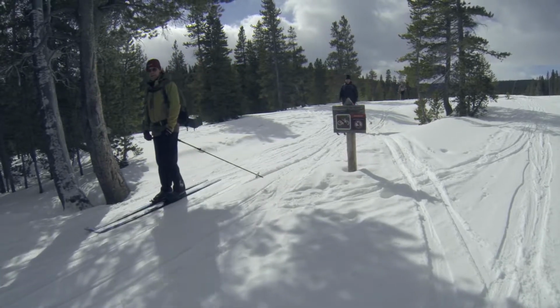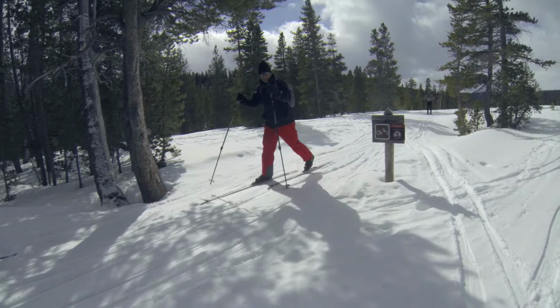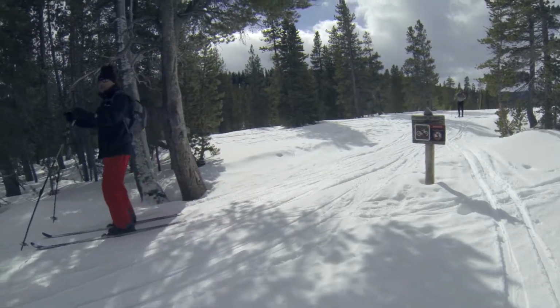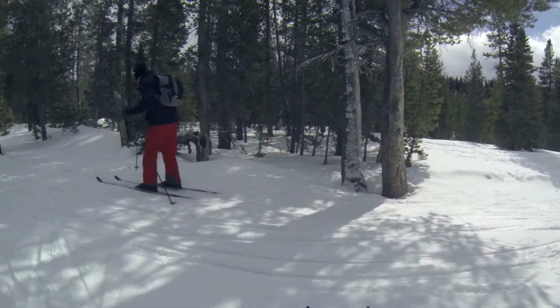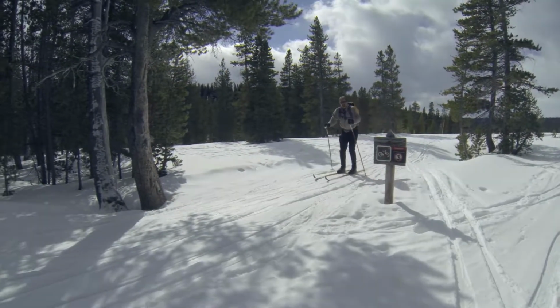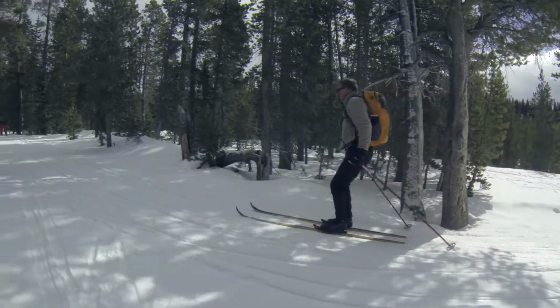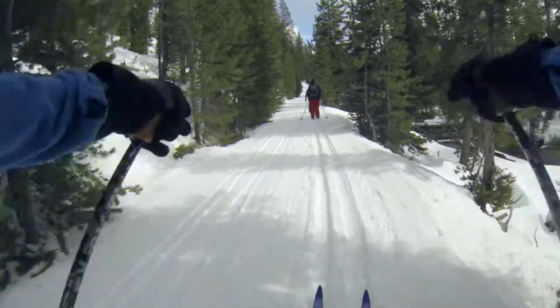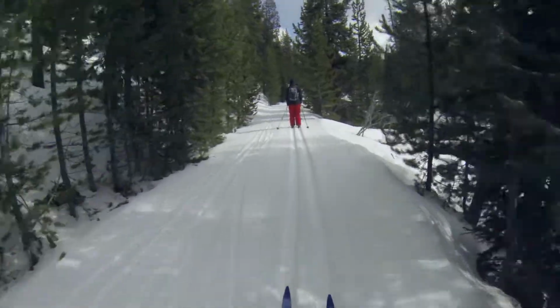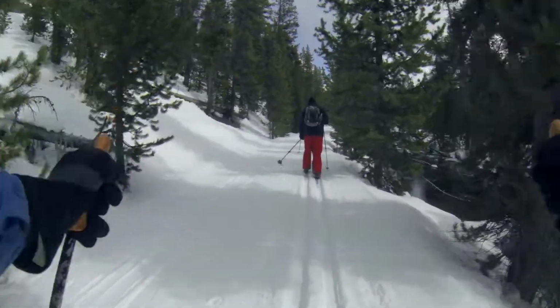Hi there, Mike. How you doing? Wave hi to the camera. Well, typical skier, how is it out there today? It's a great day. During the summer season, this is a service road that is open to both hikers and bikers.